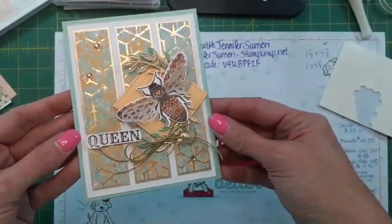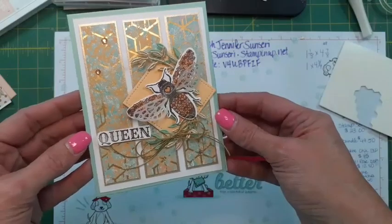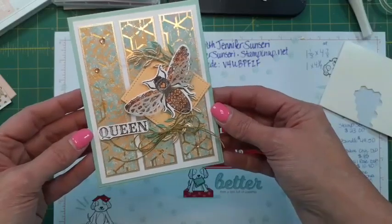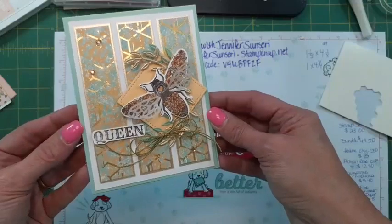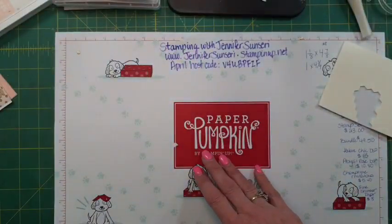What kind of occasions would I give these for? I would probably just do thinking of you, hello. You could turn it into a birthday card if you wanted to. If it was a get well card, I probably wouldn't say queen on it. I would just put a different sentiment on there. All right, that's our second card.